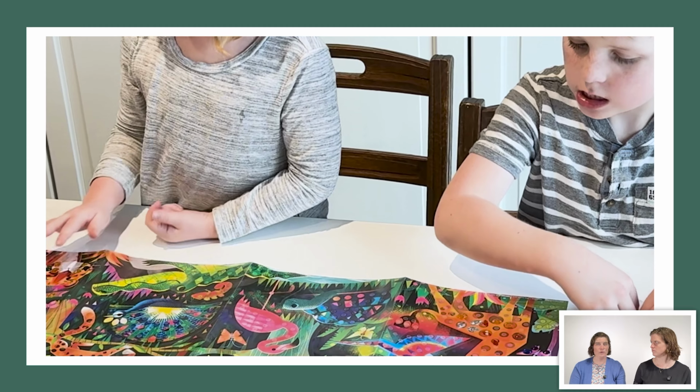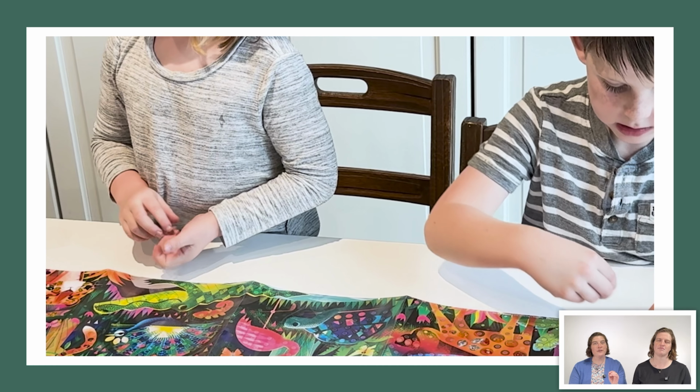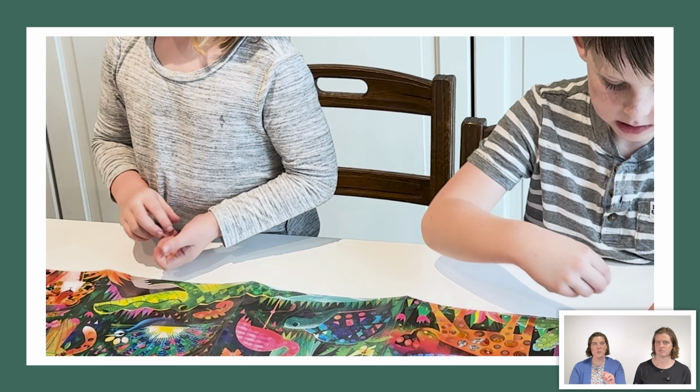You don't have to have them do the whole thing at once. And then they're just going to pick which gems they want where and build this beautiful masterpiece that they're going to want to hang up because it's so sparkly and fun, all the while developing those difficult fine motor skills.